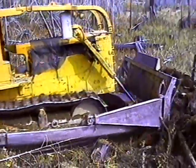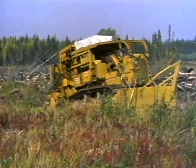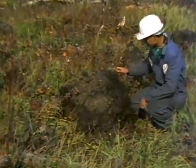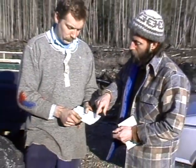In some cases, instead of burning, we use mechanical methods to prepare the site for planting. This machine, designed by the silviculture branch, turns the rich topsoil under, making small mounds that are ideal for seedlings. Contractors bring in crews to do the planting.